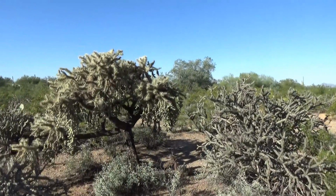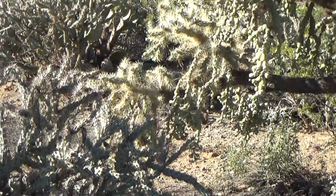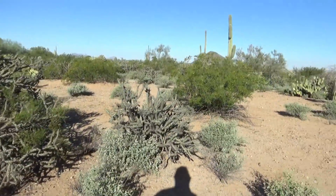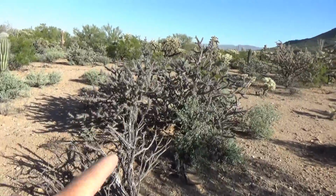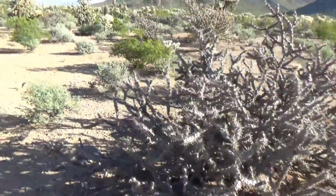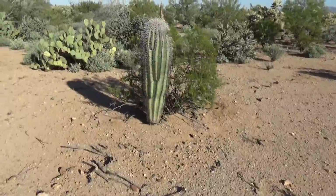See, this is a cholla cactus also. This is a cholla cactus, and that's a cholla cactus. So many different types of cholla cactus out here. And this is a cholla cactus too. This is a saguaro right here.